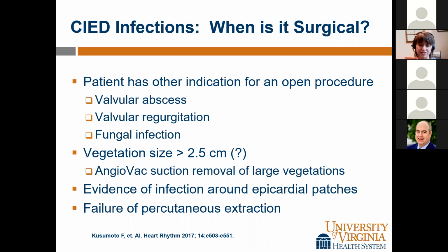You can do AngioVac suction of large vegetations, and I will say in Europe, this is a really common thing that they do. Probably a little bit less common in the United States, again, partially due to coverage issues and whatnot. But certainly that can be done and probably is safer for patients.